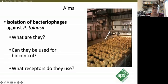And this image is from something called APS Biocontrol. I think it's a Scottish company. In this case, they spray a phage solution over potato tubers to prevent bacterial infections in the potato tuber to prolong shelf life, essentially.